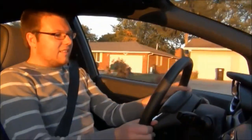The ride quality is okay, and it's very, very quiet in here. I was surprised at just how quiet it is in this car. For as little as this thing costs, I was not expecting it to be quite this refined.